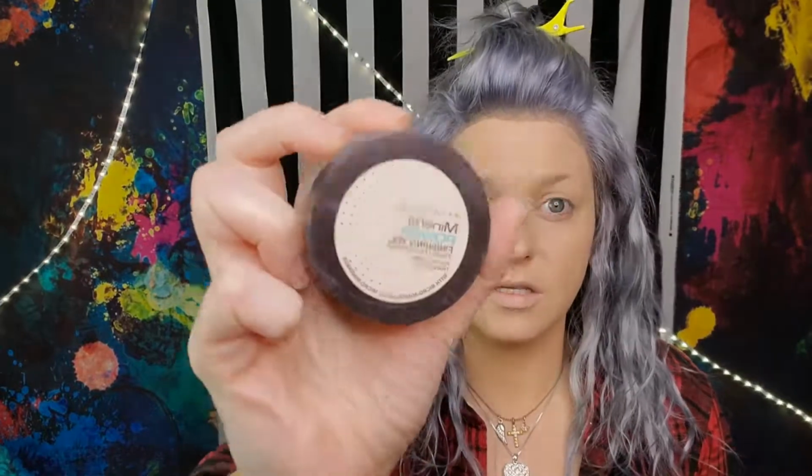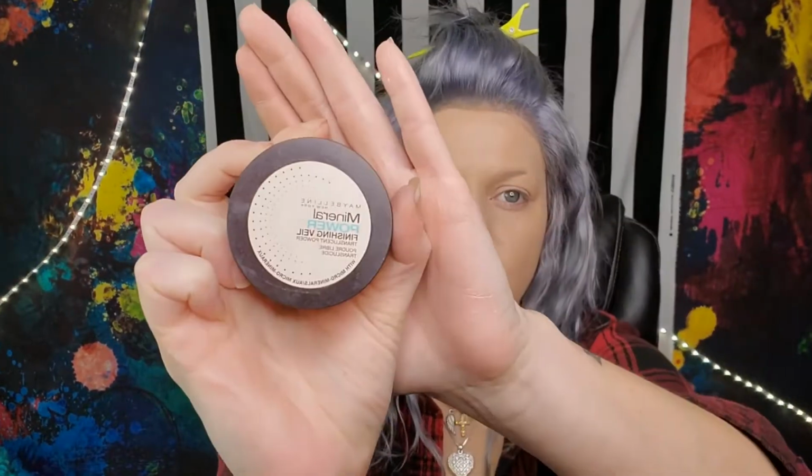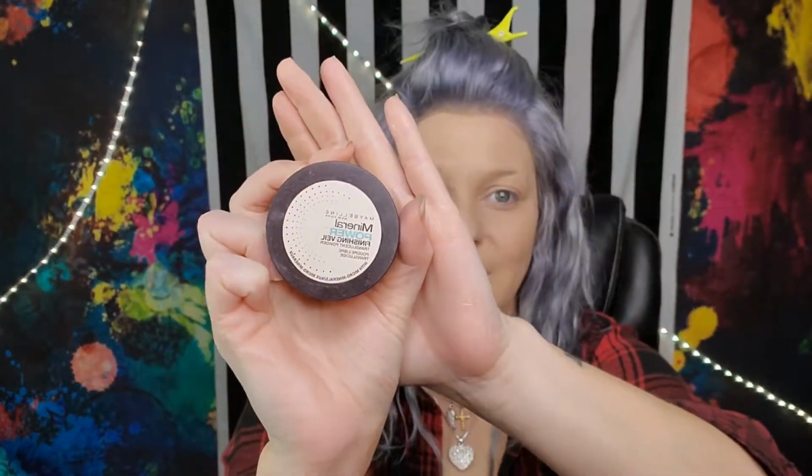And then the Maybelline Mineral Power Finishing Veil Translucent Powder. This is why I don't tag this product on Instagram, because it's just too long to say. I cannot remember all that. But this stuff I've been using a lot lately. It's very pretty. I use this in translucent, and that is $8.97 at Walmart.